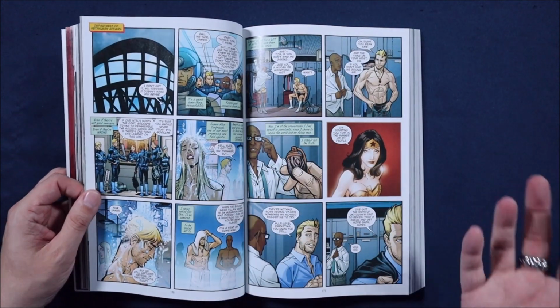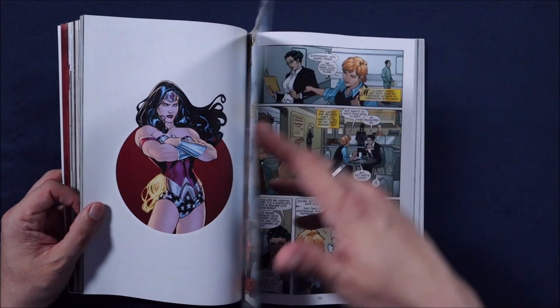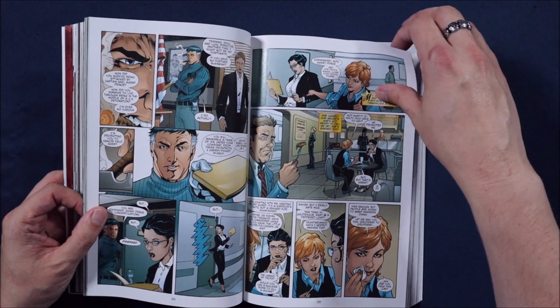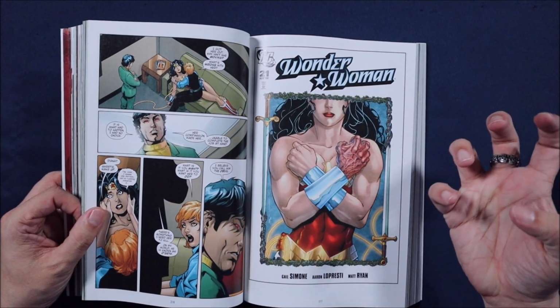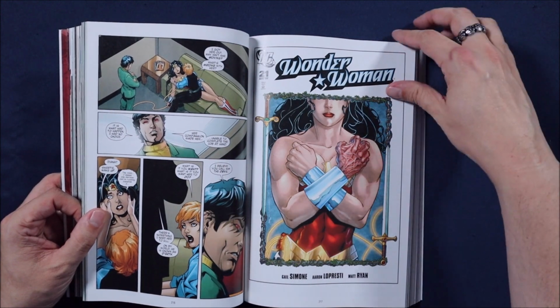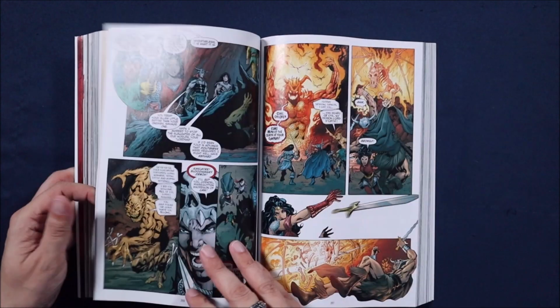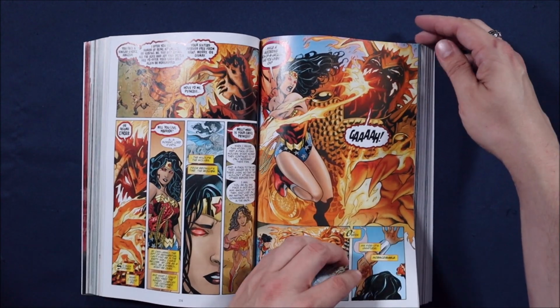If you are not familiar with Wonder Woman, this is a great place to jump in. So even though technically this may be volume, who knows what, 27 or something like that of this entire collection for Wonder Woman, this is one complete edition to give you a good chunk of chronological Wonder Woman history with some of her strongest creators attached to her. I am so freaking excited for this.